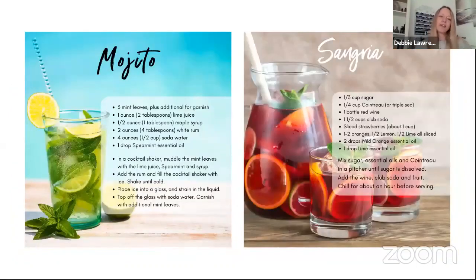My favourite cocktail is a mojito. 3 mint leaves, and then you've got your lime juice, some syrup to sweeten it up a bit, white rum, soda, and a drop of spearmint essential oil. Or maybe you're going to make a sangria. It's going to be a nice weekend actually, so you could make some of these up for the weekend.